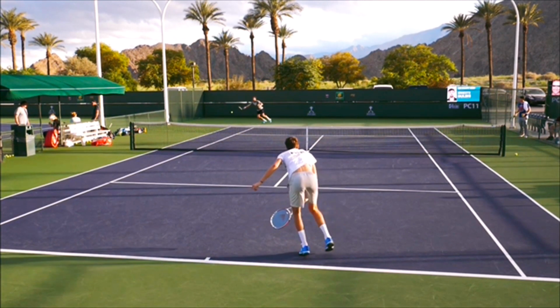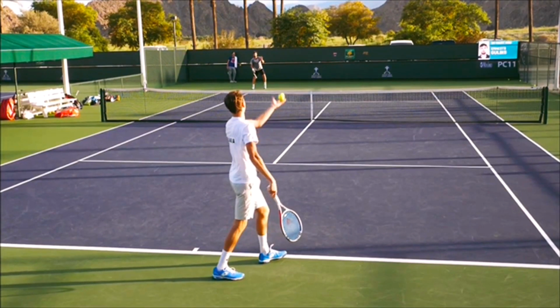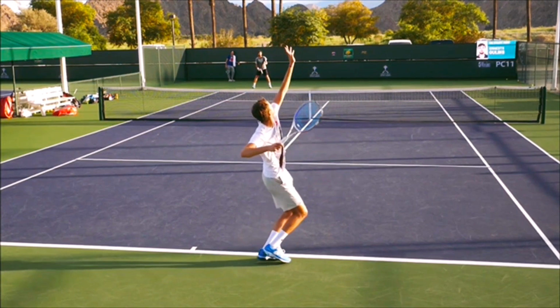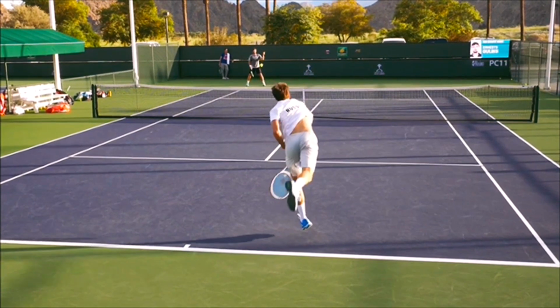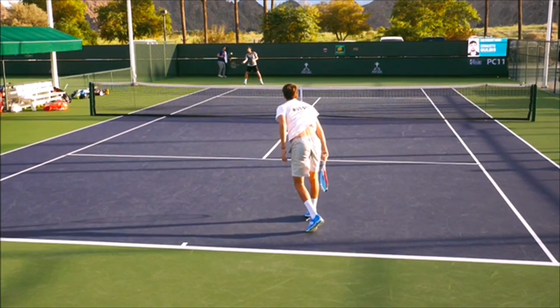Now, some of the things that I like about it, if we watch his toss, it's pretty simple. It's just going straight up out there, leading himself into the court. You can still see he gets an amazing tilt as we talk about. He's fully extended and gets way into the court. Those are all things that I like about it.